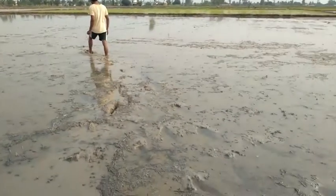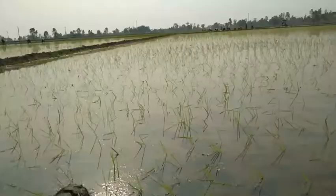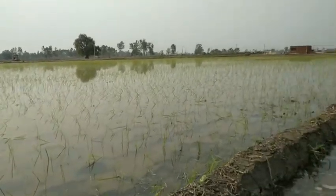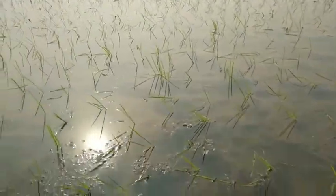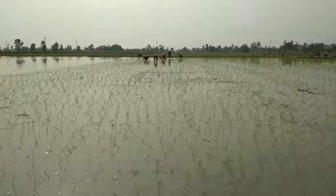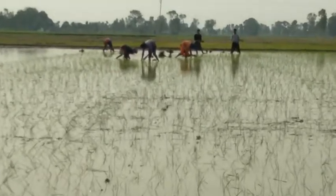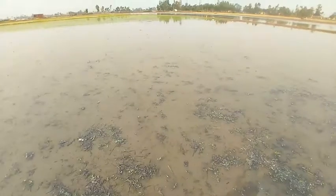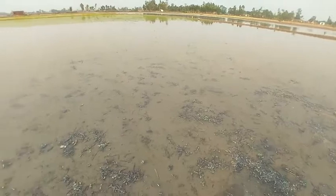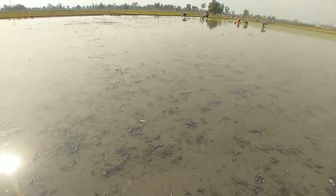Walking to our field to see how the planting is going on. It's just a lot of mud basically, across the muddy field. This is half of our field, and as you can see, it's been planted. We have our rice plants sitting in here, and here are the workers. They've been here since early morning, planting in the cool part of the day. First we filled our field with water, then plowed it, then filled it with water again, and it has to be filled with water in order to plant the paddy or rice.